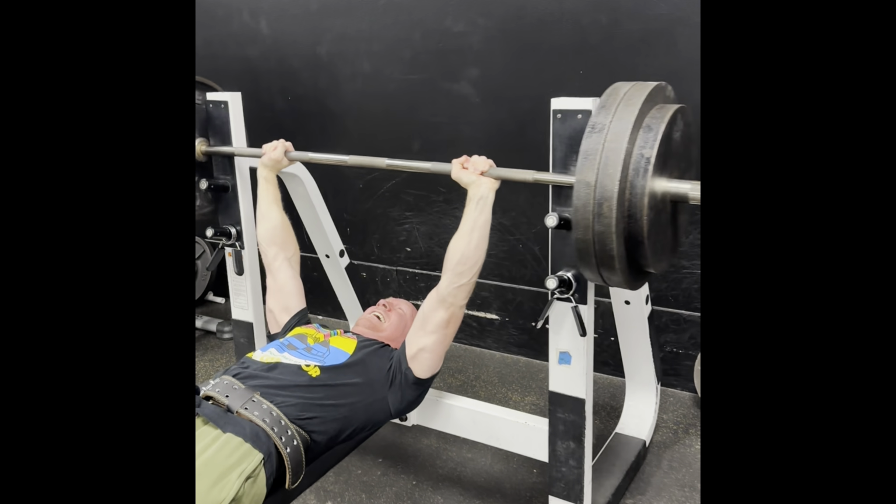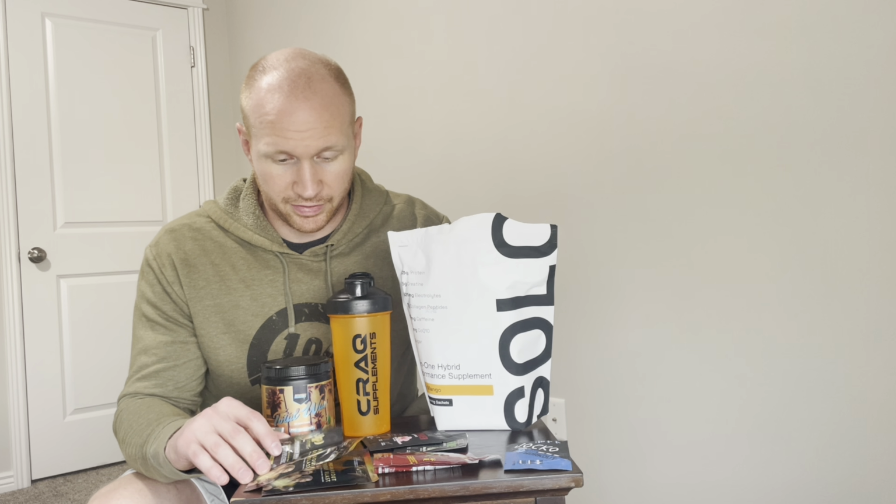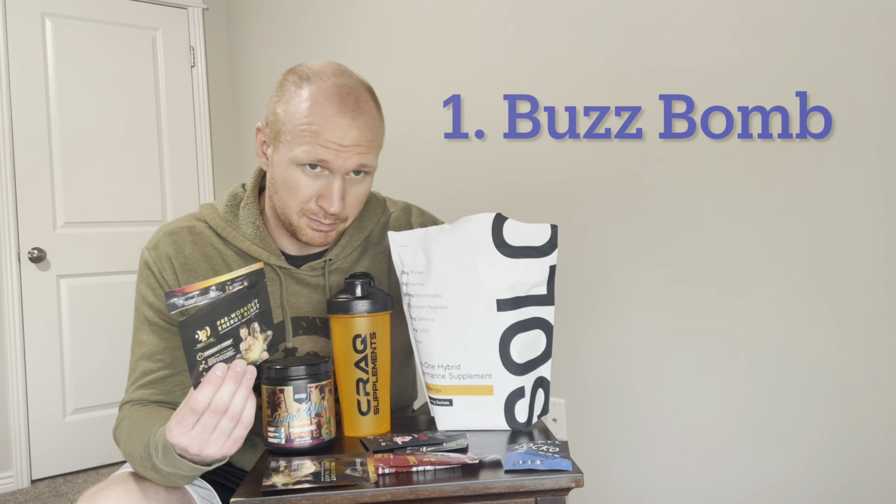I've tried a lot of pre-workouts, so I know how a lot of them make me feel. And we're gonna go ahead and start with probably one of the most unique ones I thought was really interesting. I got this at FitCon about a month ago. This is called Buzz Bomb.